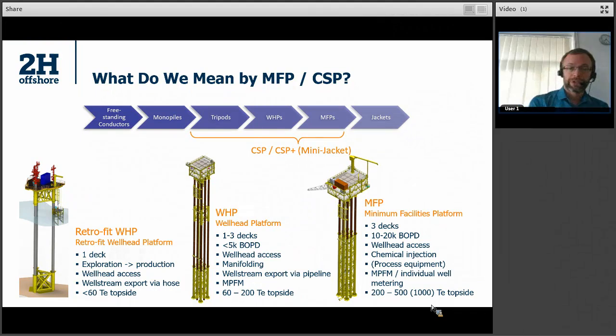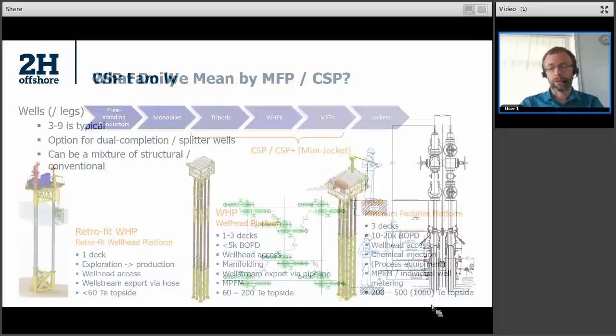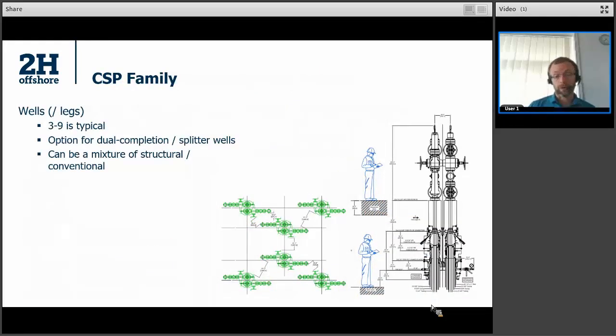So the solution that 2H likes to use for tripods, wellhead platforms, minimum facilities platforms is the conductor-supported platform solution, which is what I'm showing in those images there. So what do I mean by a conductor-supported platform? Well, we like to use the wells that are inherent to an oil platform as the structural legs of the platform itself. So that basically uses the spare capacity within those conductors to support the platform and the equipment.